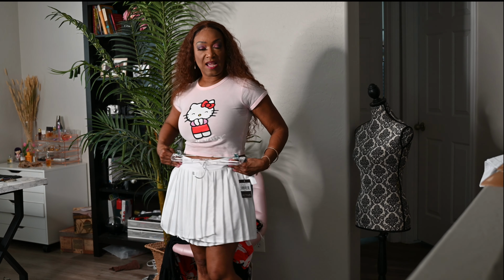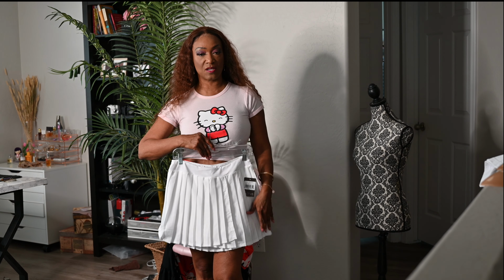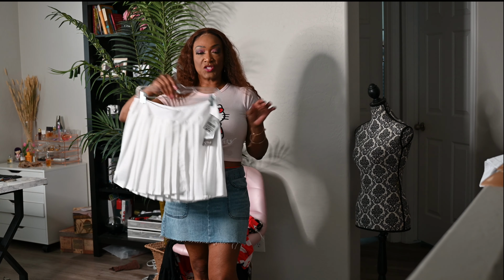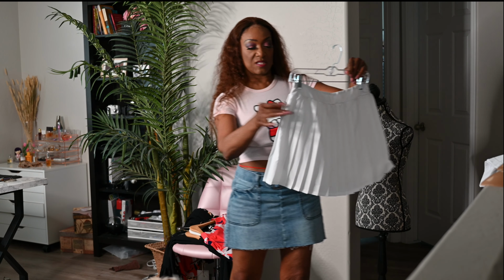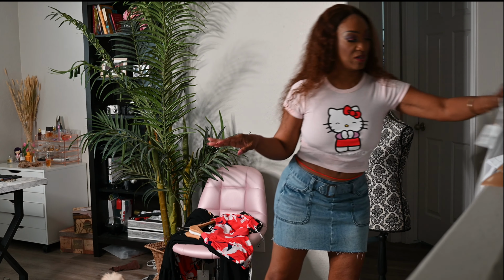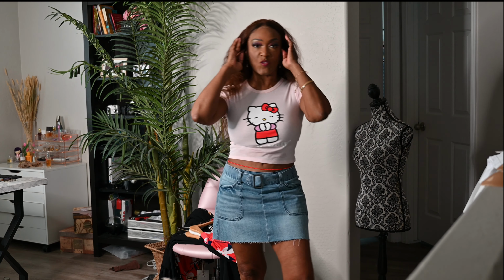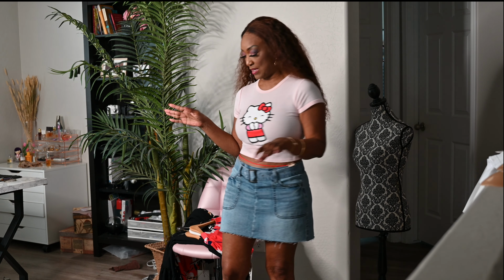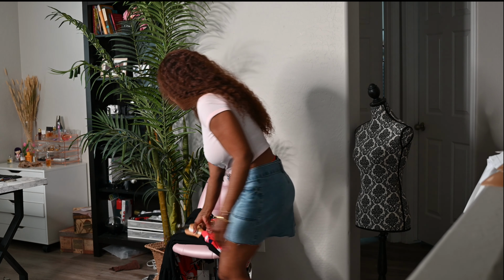It's kind of like this with a nice little pair of pink slides or pink heels, however you want to do it, tennis shoes, however that vibe goes for you. I thought this would look cute with my little Barbie shirt. So this was $9.99, so that's really, really cute. So that's how I got that. It's really lightweight, it's fun because you kind of have a skirt on and then you've got the shorts underneath that, so it makes it perfect.